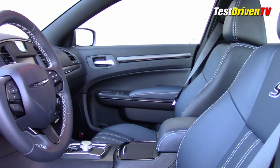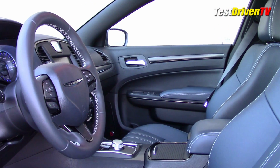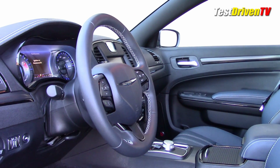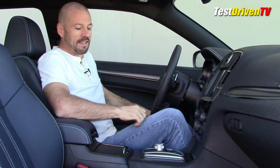Its power seats up front are both heated and ventilated and were easily set to the happy place for both taller and shorter drivers in our office. Of note, the steering wheel tilts and telescopes manually here, and there were no memory settings to save positions. Overall, I like this interior pretty well, but there's one thing that I'm just not jiving on, and that is this rotary dial selector for the transmission.